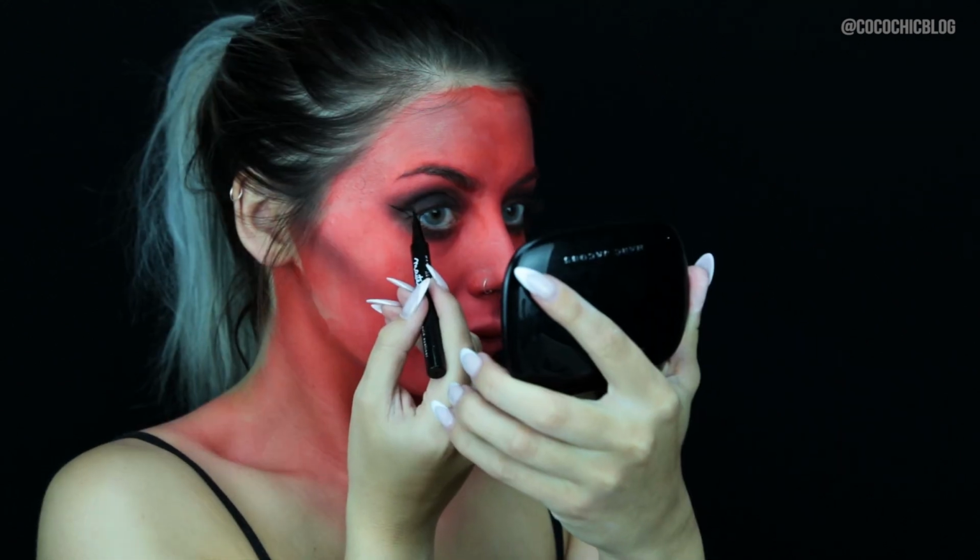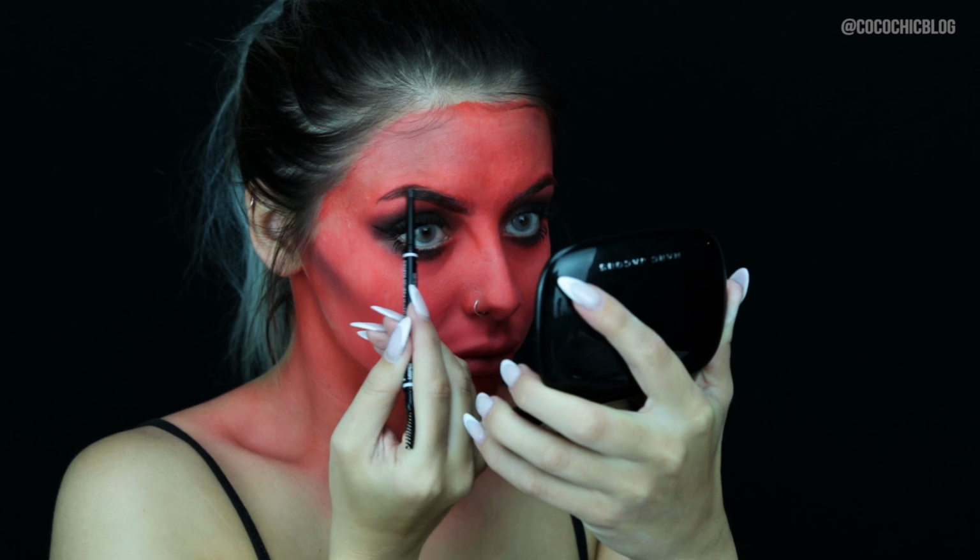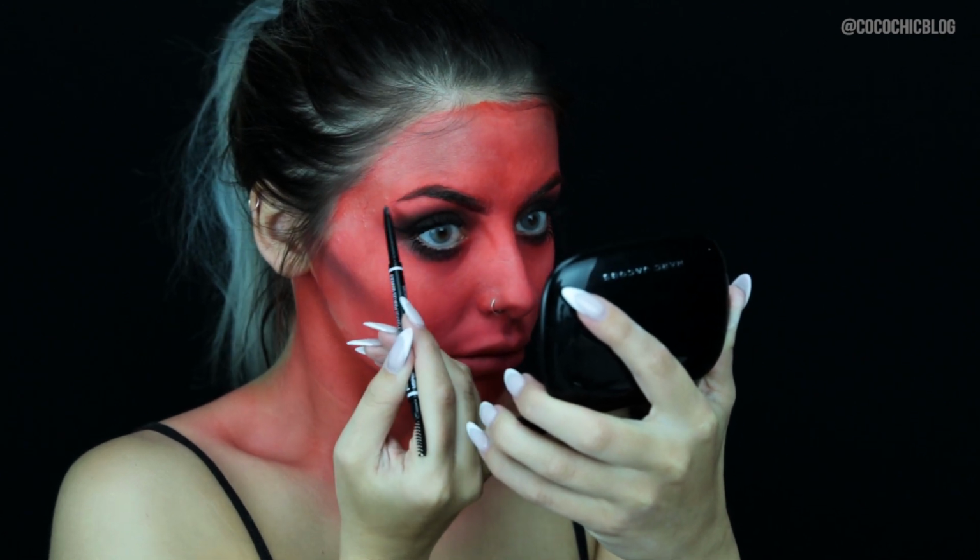And then I'm taking a felt liner and just creating quite a dramatic wing on my eye. And again adding lots of mascara. I'm then just filling in my brows using a black brow pencil, but you can use whatever you have lying around. And again, filling in my lips with a matte black liquid lipstick.